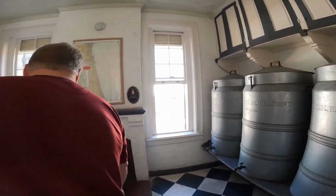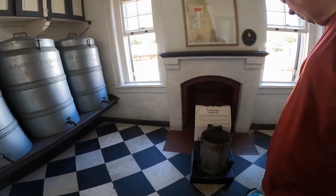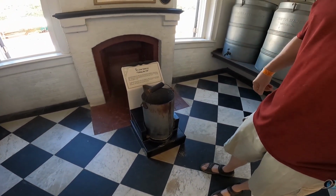These are the barrels of oil that they use to burn the light at the top. So do you take this 30 pounds of oil up? Wow.